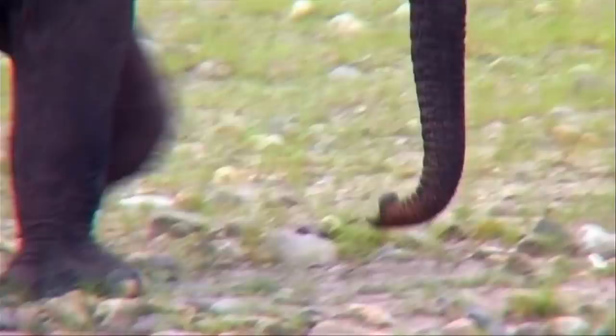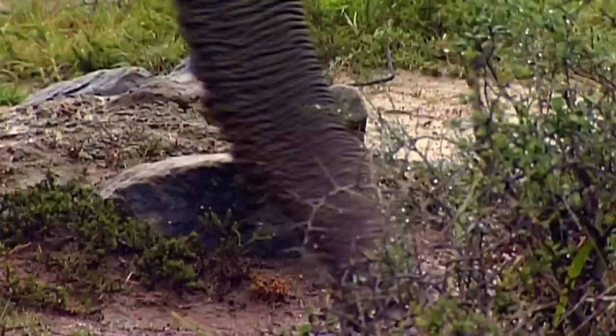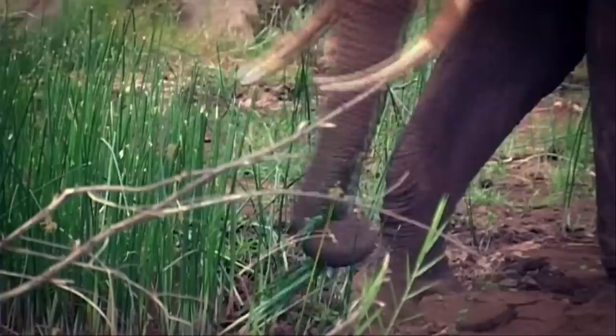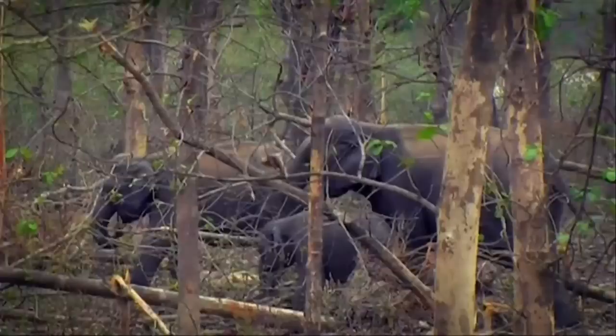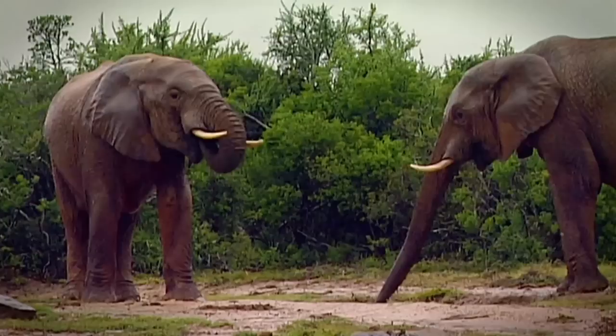That trunk has literally thousands of muscles, but there are no bones, so it can move in any direction. It is so sensitive, it can pick up a single blade of grass. And yet so strong, it can carry a tree trunk. They don't actually drink with their trunk. They use it like a hose to pour water into their mouths. A big elephant like this one could suck up about 3 gallons. That's 10 liters at a time.